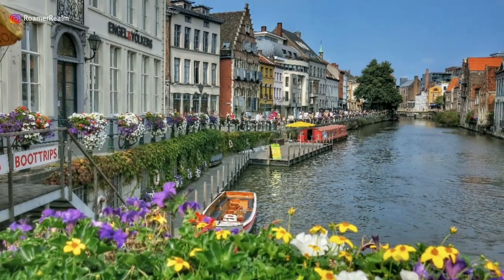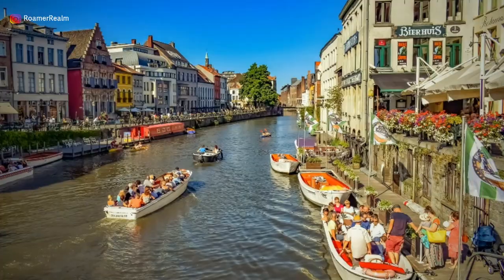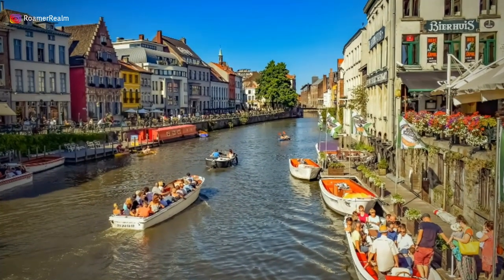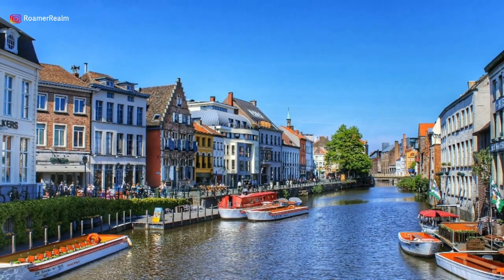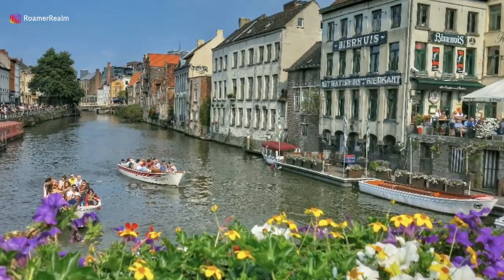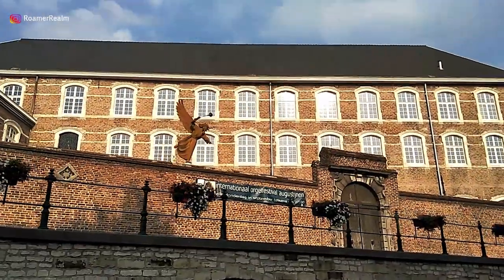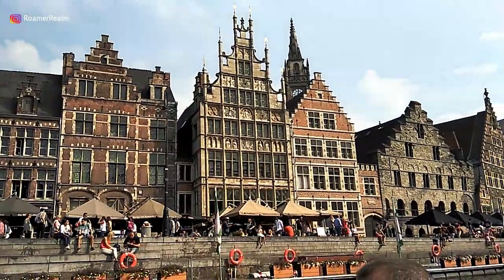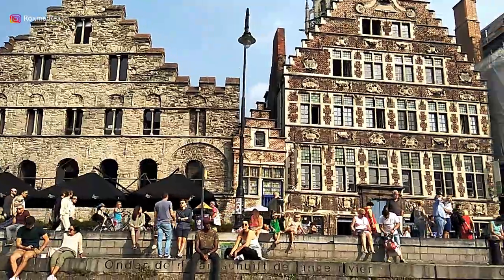The boat trips start at this point, and taking a canal tour is a great way to get some history of Ghent with a unique view of the city. The tickets cost 8 euros per adult, and it's totally worth it. It's nice and relaxing just to sail around and listen to all the information while soaking in the beautiful architecture of the city.